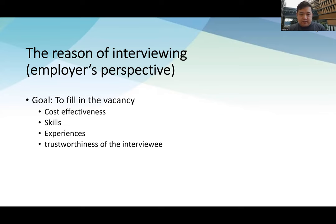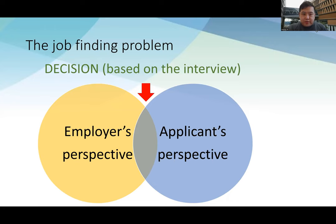It is like a matchmaking. Both have the right to choose. Therefore, you have to watch carefully.